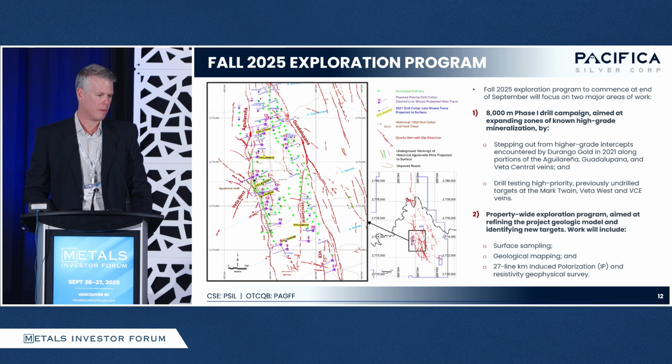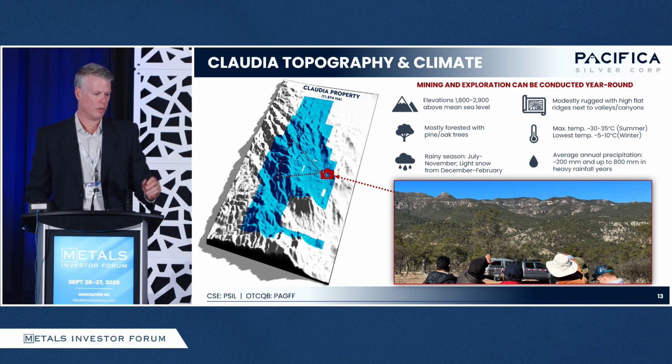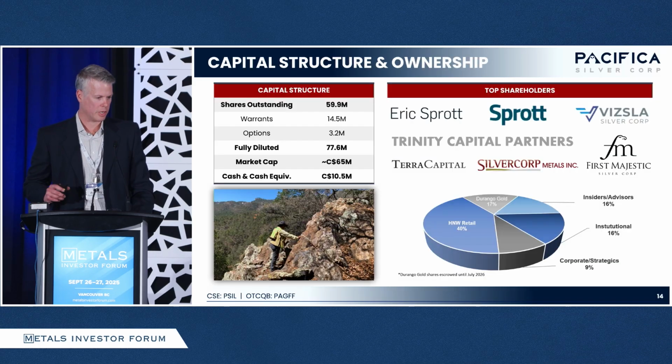This is our drill program, 8,000 meters. It's a very busy slide, very busy picture, but there's structure all over the map here, and we're going to be drilling it over the next 16 months. Here's a picture of the view of the project. You know, we're not up in the mountains. We're accessible. We don't have to do any major land clearing. And again, it's a great location for an exploration project.